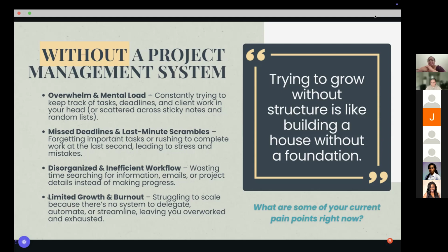Missed deadlines, last minute scrambles, you're rushing, you're playing very reactively throughout the day. So if somebody's emailing you like, hey, what's the update on this? You completely forget about the task that you were working on 30 minutes ago. And then that ends up being backed up as well. So you're not organized enough to make sure that you are prioritizing correctly.